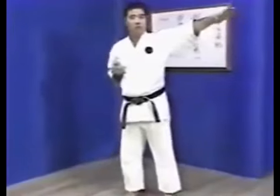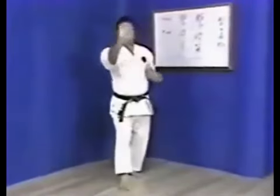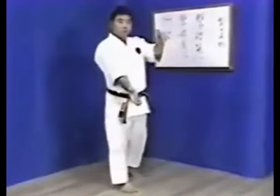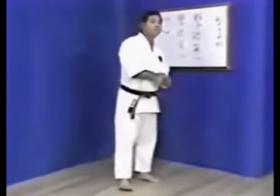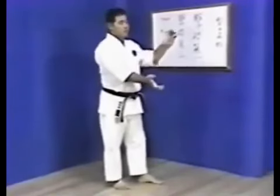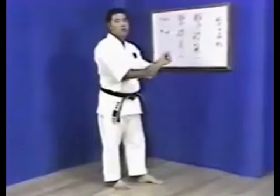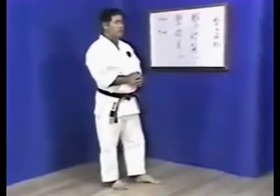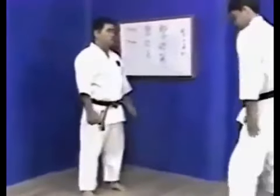Toraguchi, tiger mouth block and strike. Toraguchi is the second of the open hand techniques to be introduced into this kata. Toraguchi has many applications. It is used to grip, twist and push, as well as strike. Master Higaonna will now demonstrate the basic interpretation of this move.